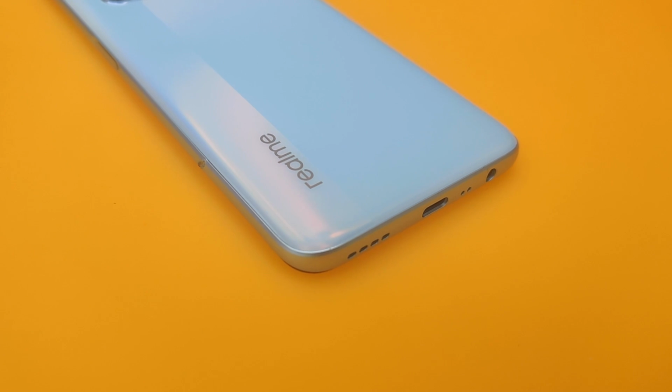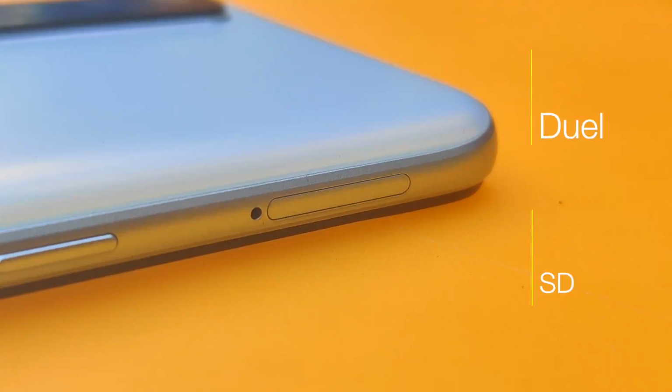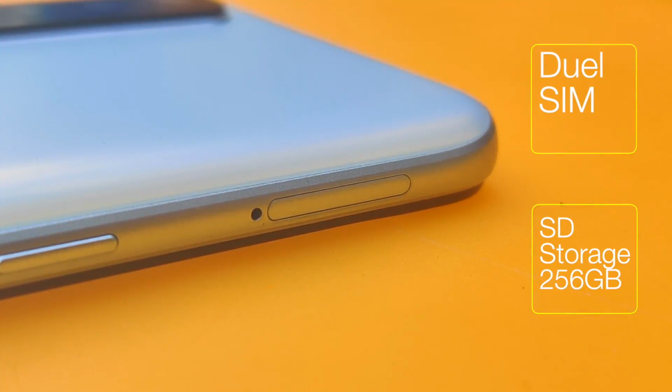At the bottom of the device, you also get a headphone jack and a USB-C port. There's also a side-mounted fingerprint scanner which does work well. There's also a dual SIM card slot for 2 SIM cards and expandable storage up to 256 gigabytes.